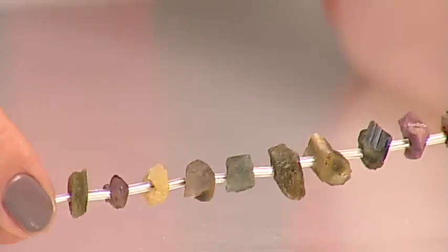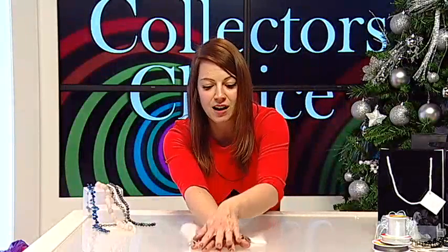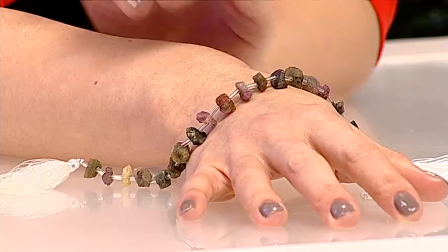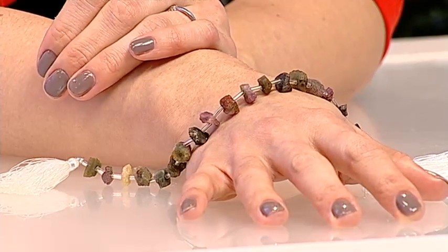We know that it does say rough cut. They are not going to hurt your hand. I just want to show you that I've got quite scrawny hands as well, and you're absolutely fine. They're not going to cut you. They just look fabulous. They're organic. There's something a little bit different. These are things that you do not see on the high street.